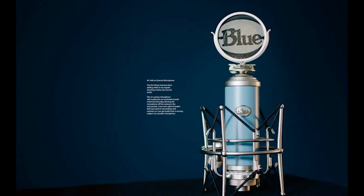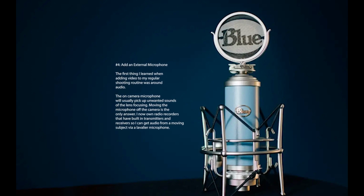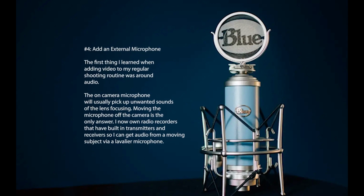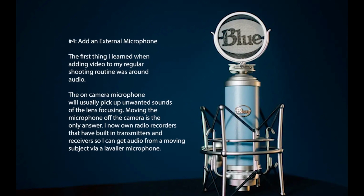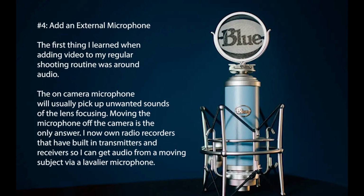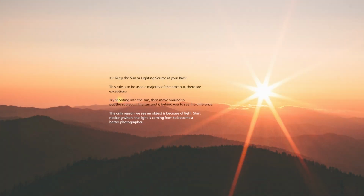Number 4. Add an external microphone. The first thing I learned when adding video to my regular shooting routine was around audio. The on-camera microphone will usually pick up unwanted sounds of the lens focusing. Moving the microphone off the camera is the only answer. I now own radio recorders that have built-in transmitters and receivers, so I can get audio from a moving subject via a lavalier microphone.